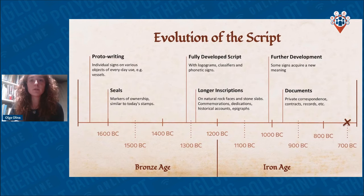So let's look at the evolution of the script again with this perspective of the Bronze Age and the Iron Age division. Sometime before 1600 BC, the first symbols appear on objects, on vessels, on also graffiti, but those are individual signs, and it's possible that they are scribal signs or signatures of some kind, but we cannot really talk about writing because people were not able to write everything.